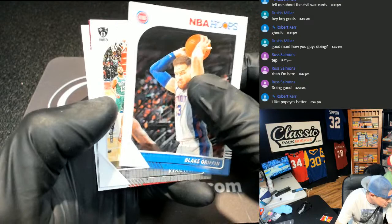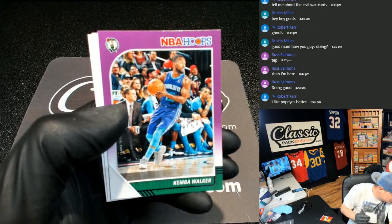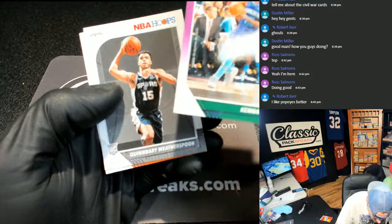Dude. Deli. Troy Brown Jr. Insert Celtics. Kemba. Charlotte guy. Yeah, I like Popeyes better, too, for sure. Witherspoon and Cam Johnson. For sure.